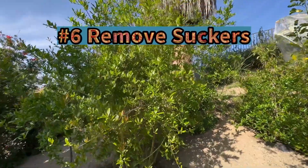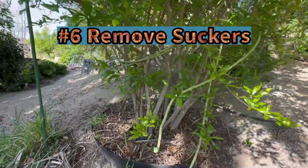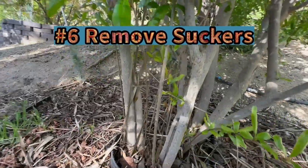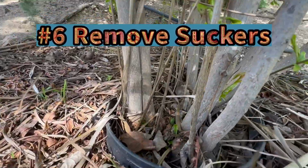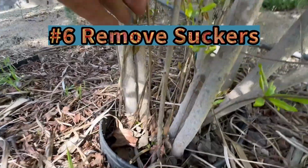Number 6, your plants that have suckers, go ahead and remove them. They've been growing out from all the rain over winter, and now it's time to get in and take out these suckers so they don't sap the resources from your tree. So that's really important. This is a pomegranate right here.